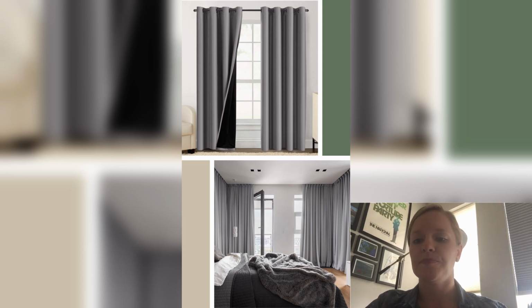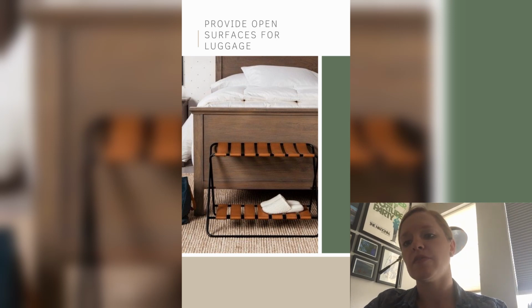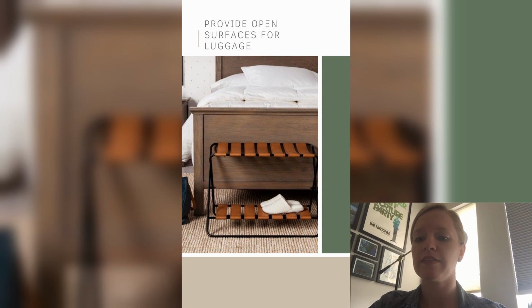And then next up, I'd suggest you provide open surfaces for your guests to drop their items on. This could be a folding luggage rack, or it could just be the top of a dresser, a desk, a bookcase, whatever furniture's already in the room. You could even temporarily move an extra side table or a small coffee table into the room. Just be sure to have some type of surface where your guests can drop their luggage, toiletry bag, purse, etc., so they're not left using the floor.